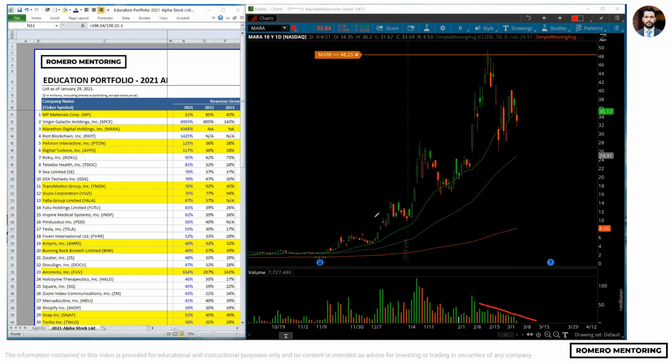See here, every time it goes up, volume increases. Goes up, volume increases. Goes up, the volume increased, but not as much as it did in the first two moves to the upside. So this is a little bit concerning to me that on the third wave to the upside, it was on lighter volume. So that's a heads up to me.